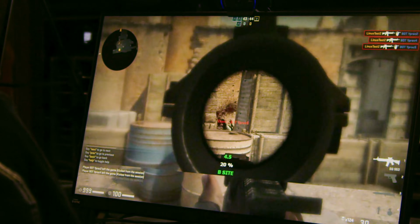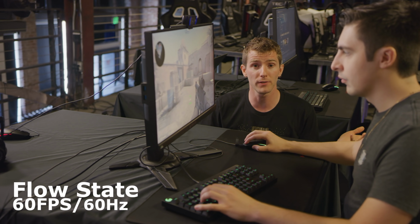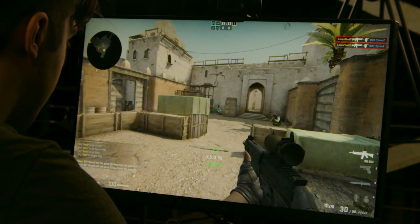Next up is test number 4. So you need great reaction time so you can spot the bots popping up in our shooting gallery, and you need to make your flick shots because they're not going to stand still for long. This makes me look like I don't know how to play the game. I swear it's the settings.